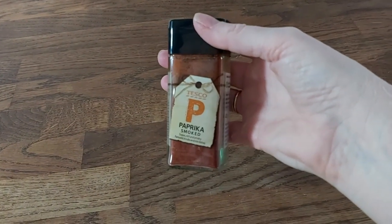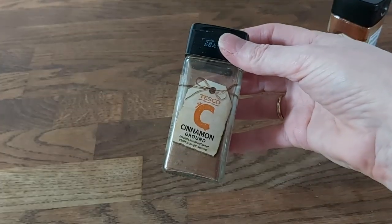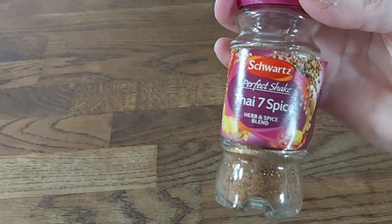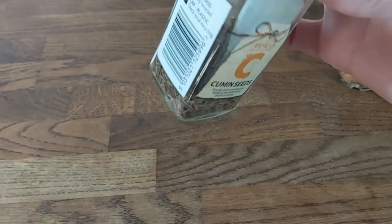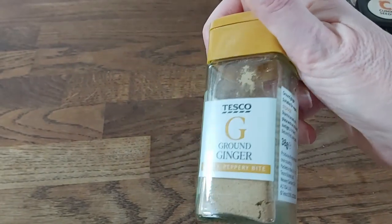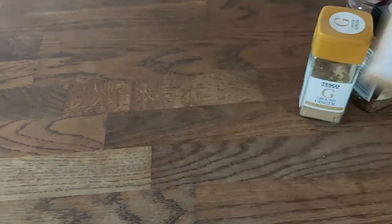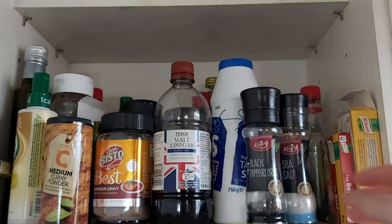So we've got some smoked paprika here. I actually ran out of normal paprika last night when I was cooking, so that's why that's not there. I've got some Cajun spices, some cinnamon, some cumin seeds. Again, most of these are for curries and things. Some Thai 7-spice. I don't know why Chinese is 5-spice and Thai is 7-spice. If anyone knows that, let me know. And then some more cumin seeds. Some ground ginger. I hope I'm not boring you all, but anyway, these are the things I've got. Then I've got some onion granules, and that's a shot of the last pot.